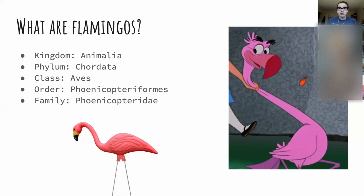So flamingos are obviously in the kingdom of animals, and they are in the phylum Chordata. We've covered a lot of things that are in that phylum before. It just means that they have a notochord during development, or something that turns into a backbone, a spine, and a spinal cord, basically. They're in the class Aves, which is what all the birds are in. And then they're a little bit more specialized than that.